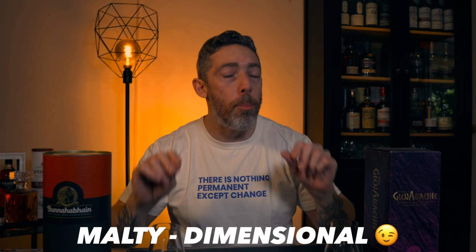The Bunnahabhain 12 is far more nutty and spicy. They both give you a fantastic range of complexity. They both unfold and transition on your palate. They're both multi-dimensional. Both have a very similar finish in terms of length. It's a good medium finish on both. They both excite the palate.